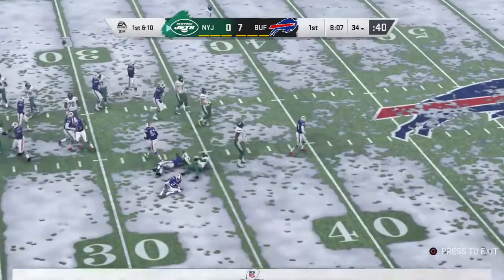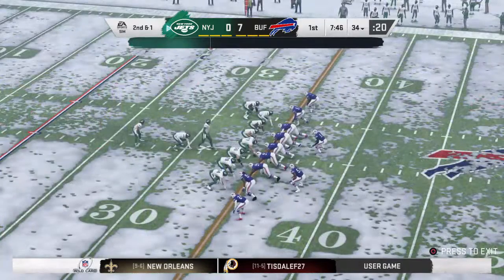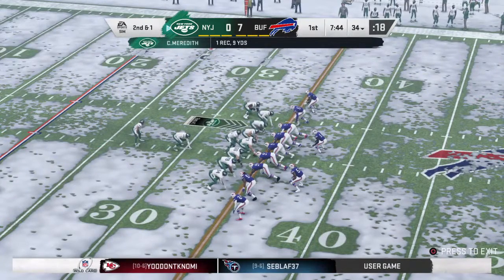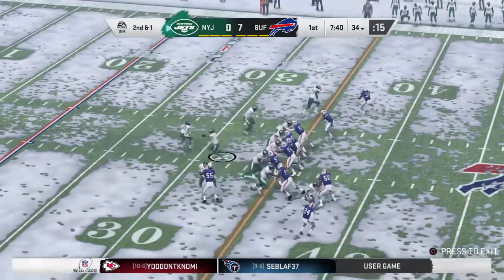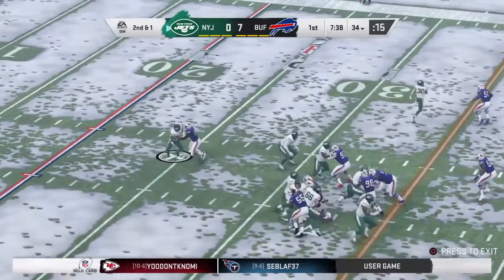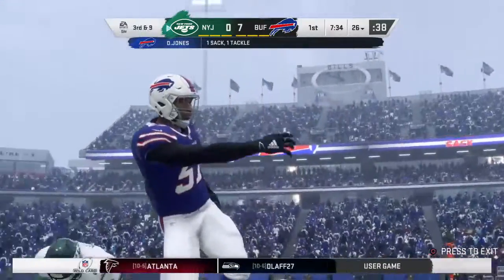Completes this one to Meredith, and he's going to get a good gain of 9 here up to the 34. Maybe a good spot to take a shot. Here's 2nd and a yard from the 34. Throwing now is Mahomes. Rush coming, and he's taken down.